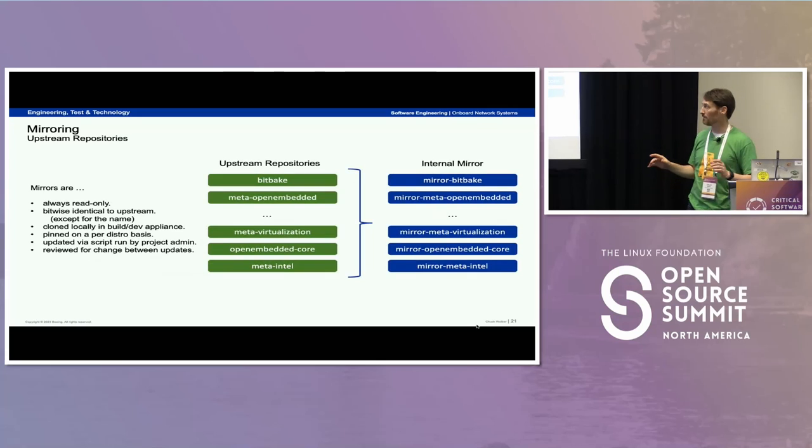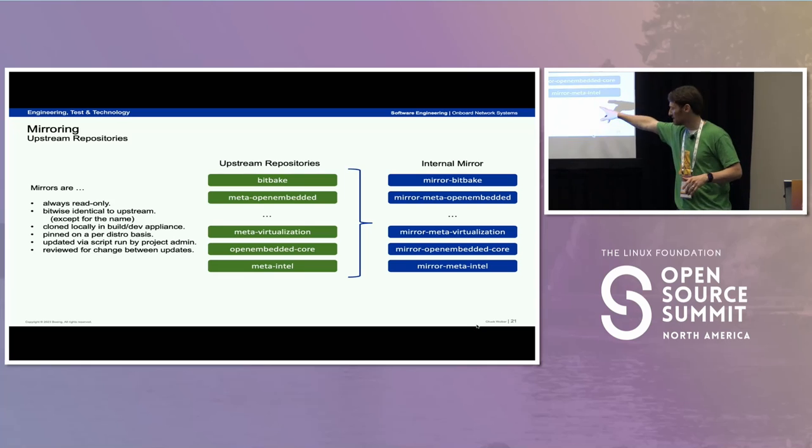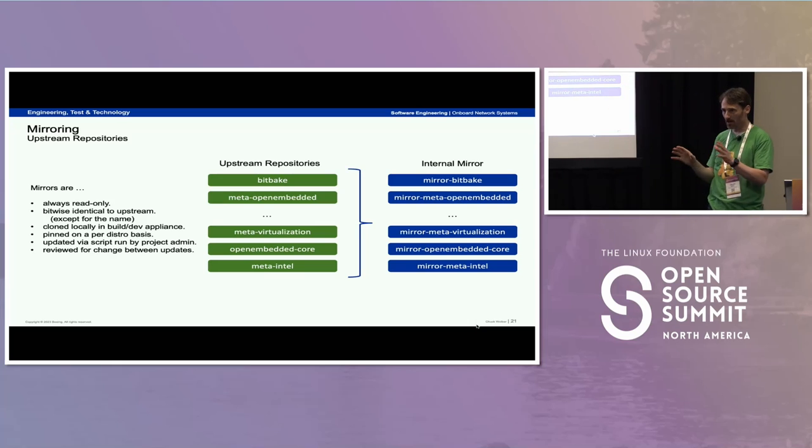The other one is we want to mirror the upstream repositories too. We prefix, to make sure there's no confusion, the word mirror hyphen to these, but it should be pretty obvious what's happening here. It's only a project admin who does this. We have a script that pivots, creates a bare clone, and then pushes up the changes to our own internal mirrors, so they are bitwise identical. It's not a daily process that runs. The whole purpose is, and the next slide we'll talk about pinning, but the whole purpose is this allows us to very carefully track and account for all the change that's occurred.